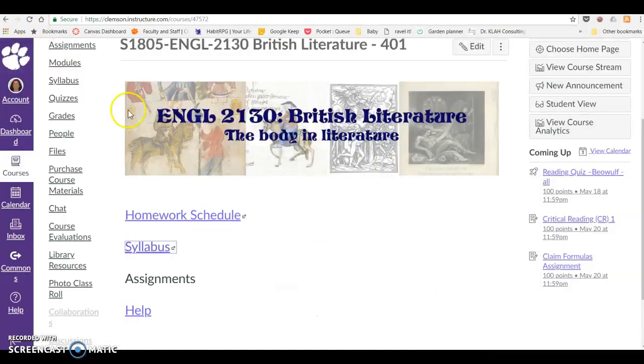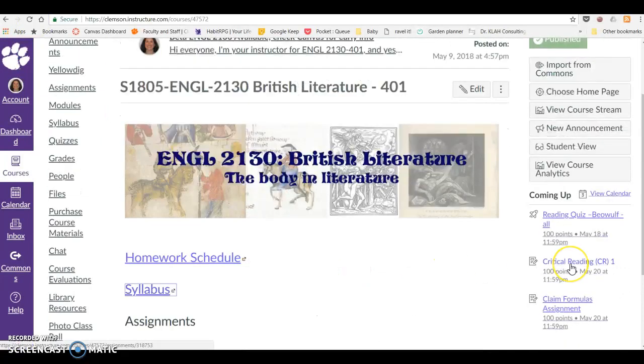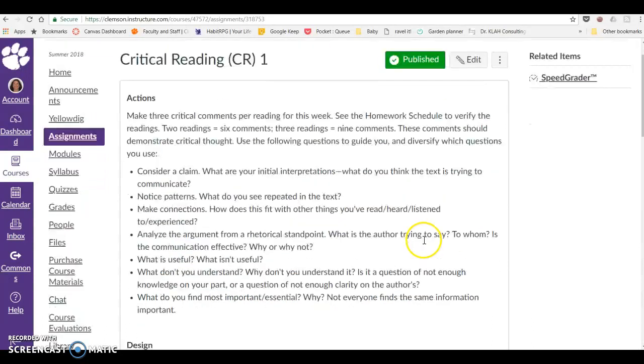So let's hop back over to Canvas. I'll just walk you through the first couple of assignments here so we can access them on the Coming Up area. Critical reading, you'll do one of these every week, 3 comments per reading. So if you've got 2 readings, that's a total of 6 comments. If you've got 3 readings, that's a total of 9 comments.